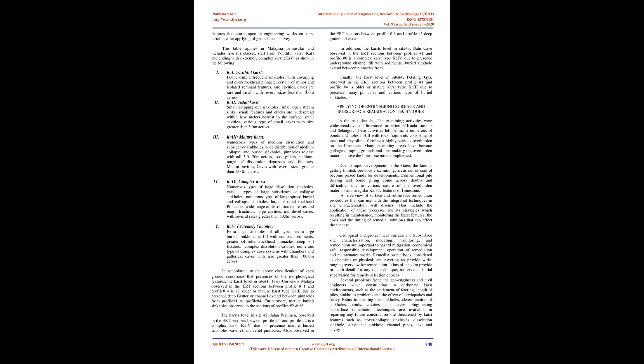The karst level in site number 2, Jalan Parlimen, observed in the ERT sections between profile number 1 and profile number 2, is a complex karst Ka-IV due to the presence of mature buried sinkholes, cavities, and relief pinnacles. Also, deep gutter and caves are observed in the ERT sections between profile number 3 and profile number 5.